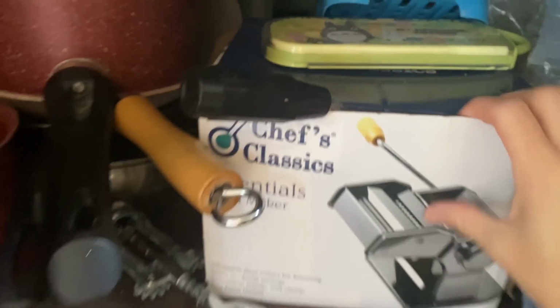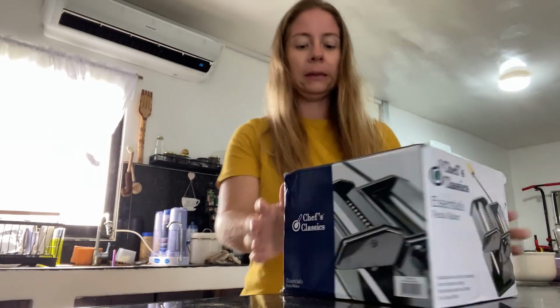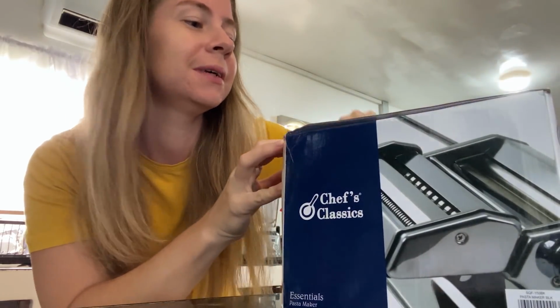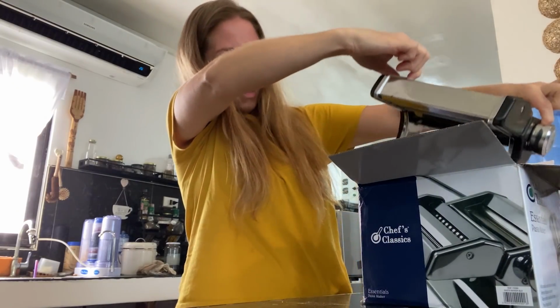Let's get the pasta maker out. There it is in here. Let's see what condition it's in. Let's see if it survived the storm. It's a bit dusty on the top. I forgot how heavy it is.